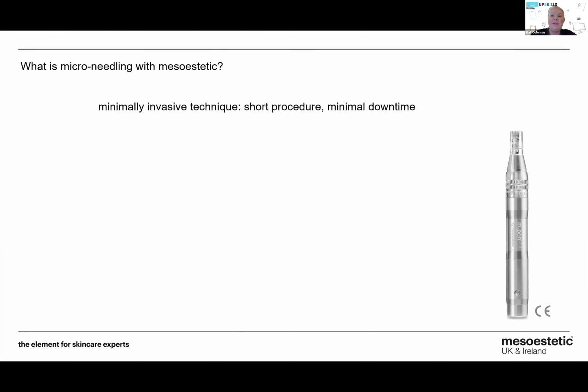It is the kind of treatment that your client could come in on the lunch hour, have it done, and off they go and continue with their normal daily routine. It stimulates tissue regeneration processes as a response of micro damage. Basically it's creating a controlled trauma. By doing that, the skin then goes into panic mode and needs to heal. Therefore it will do that by going through the wound healing process and stimulating collagen.